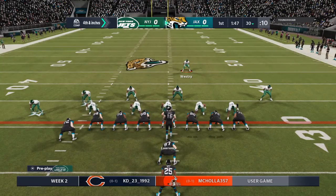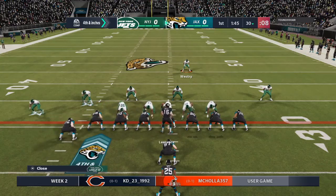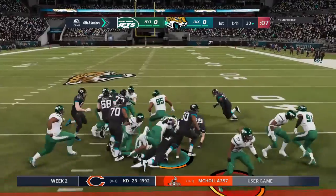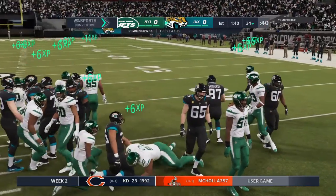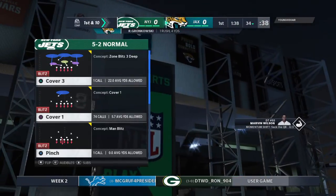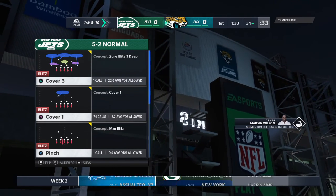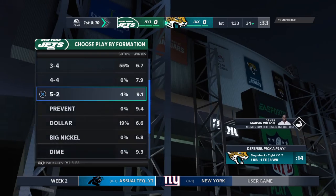So in their own territory, but they only need a few inches, so they're going to opt to go for this thing. We'll see. Maybe a surprise pass or run. What will they do? We're about to find out. 4th down. A big roll of the dice on 4th and 1, but it pays off. They convert. Backed up where they were on this side of the field. That was a gutsy call.